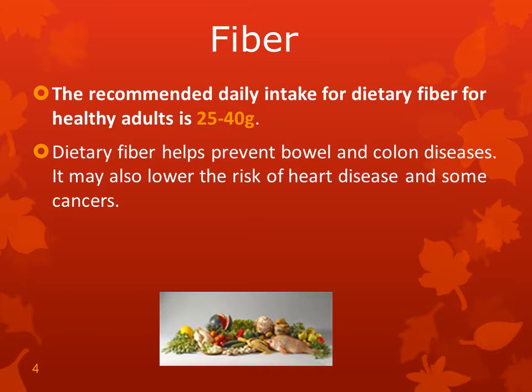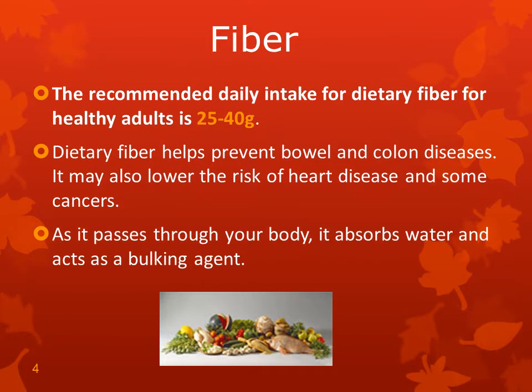If you're putting a recipe together, put some beans into the soup and help your customers, especially if they're older and in a hospital where you have heart disease issues and that type of thing. As it passes through your body, fiber absorbs water and acts as a bulking agent, which helps you go to the bathroom.